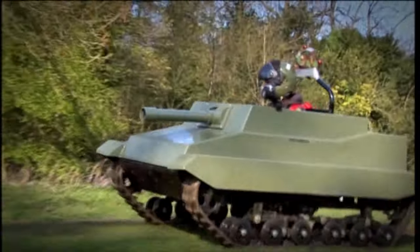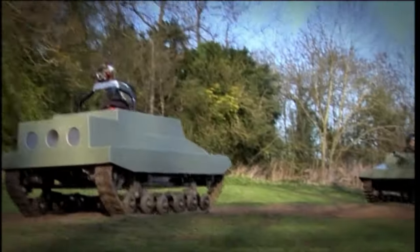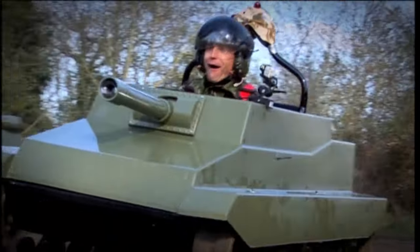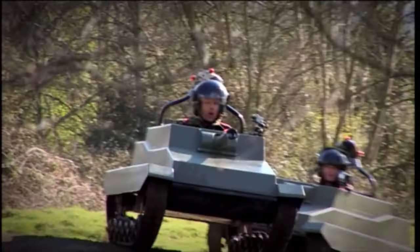yet again because I got heavy-handed with the controls. Which is surprising, because these things have a very straightforward no-frills control system. Just a pair of levers that you push forward to go forward and back to go back. If you want to turn, you just push one lever. Look out, puddle! Wow! Oh, my God!